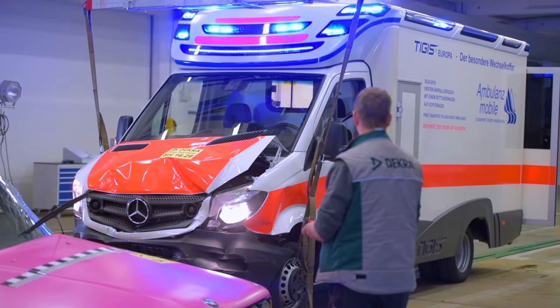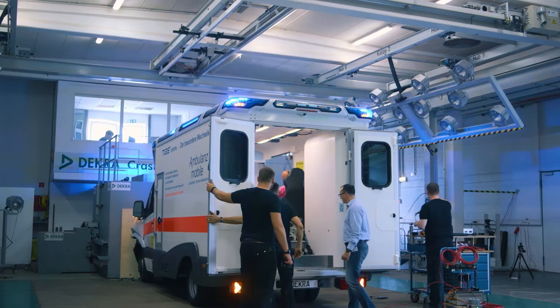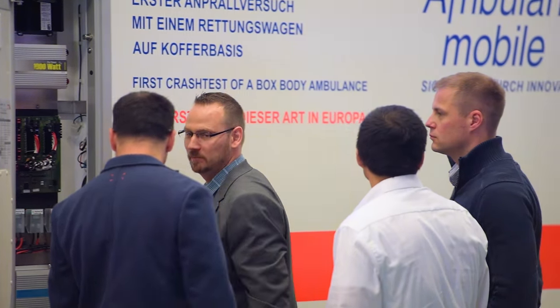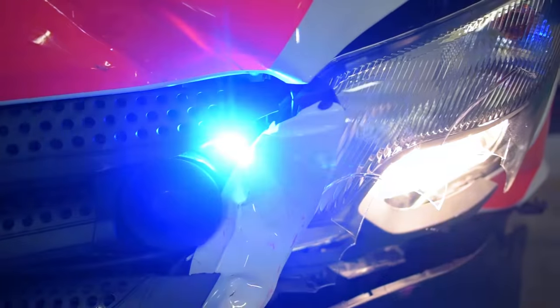The tests were specifically focused on the box body of the TIGIS EUROPA. Due to the box body's high stability, it can be reused on another vehicle after the original chassis has been damaged.